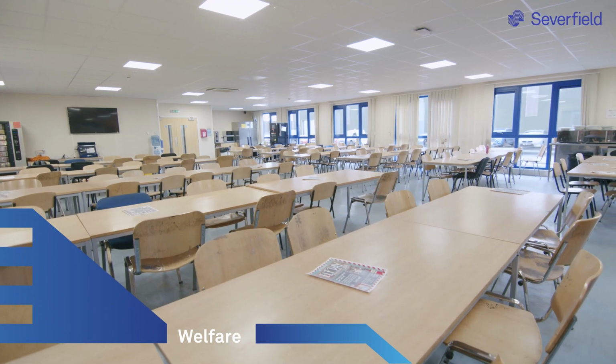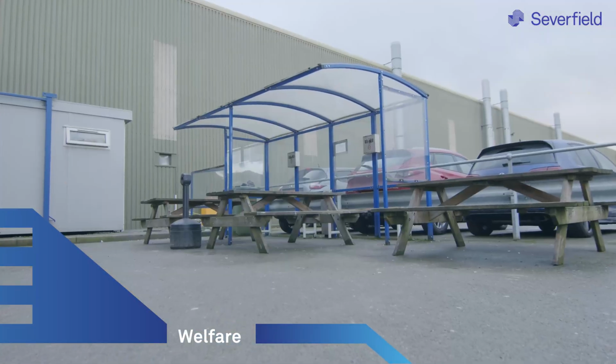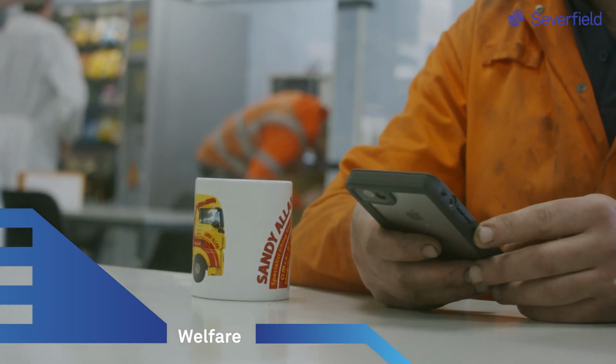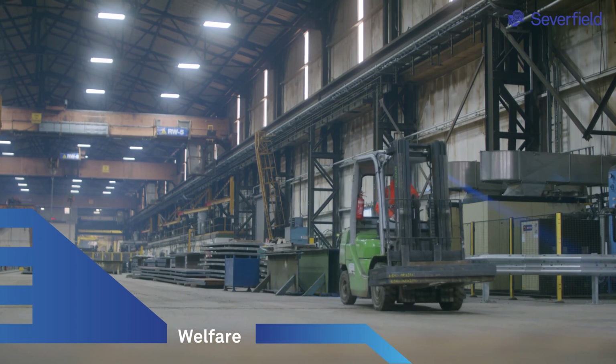We provide facilities for our employees, such as kitchens and canteens, in order for you to take breaks from work. Smoking on site is only permitted within the dedicated areas. The personal use of mobile phones is strictly prohibited on the factory floor. Mobile phones are only to be used for work purposes.